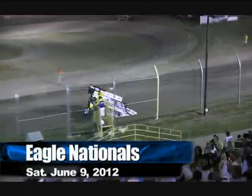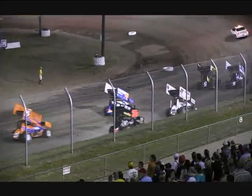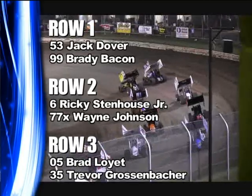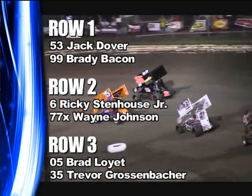Dover will lead your field to the drop of the green flag. The 99 of Brady Bacon to his outside. Row 2, you'll find the 6 of Ricky Stenhouse Jr. and the 77X of Wayne Johnson. Row 3, the 05 of Brad Loyet, the 35 to his outside. That is going to be Trevor Grossenbacher.